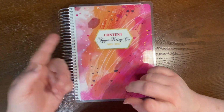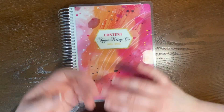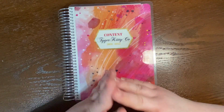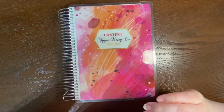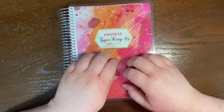Then they have accessories, they have bookmarks, pens, stationery sets, note cards, notepads, stickers, paper, thank you cards. Like I said, they have cards and invitations, wedding things, guest books. They have a sticker subscription. They have vinyl stickers. You guys, so many things. I only have a planner to show you.